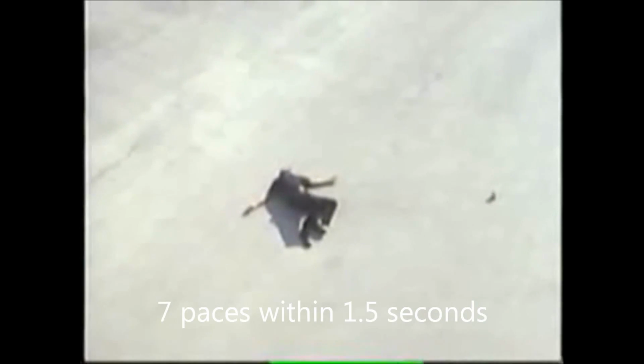At about 5 feet, the average officer can't even get his sidearm unholstered. Unless your sidearm or baton is already out, you'll have to rely on physical control at 5 feet or less. At about 10 feet, you might get your sidearm out, but you probably won't get a shot off. A suspect with a knife can close 7 paces and deliver deadly force in less than 1 1/2 seconds.